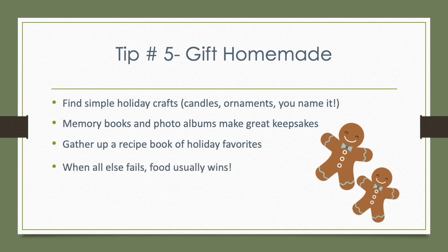And when all else fails, food usually wins. Find a person's favorite recipe, especially a baked good, and give that to them for Christmas. They'll definitely be grateful for it.